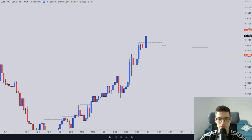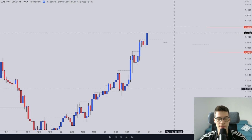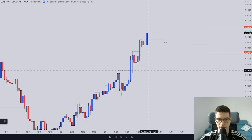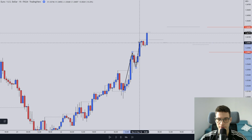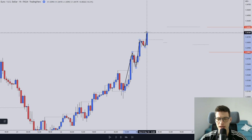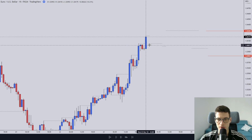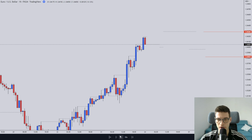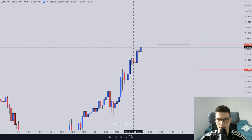One warning sign for me was on the Euro US dollar. I'm very patient. So for me, when we see breaks with just one candle, I'm definitely looking for more evidence. So yeah, I was waiting to see one more candle up here. I did not have a pending long order at this point. I wanted to see another push. Instead, market retraced and then continued to the upside.